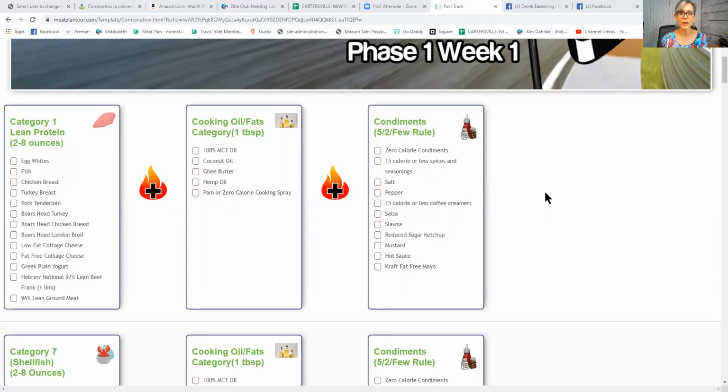We've got category 1, lean protein. And I'm going to go right to category 7 real quick. Category 7 is shellfish. Guess what? It's really just a lean protein. So category 1 and category 7 are the same thing. They are lean proteins. Then we've got category 2, fibrous carb. Category 3, energy carb. Category 4, protein plus fat. Category 5, fruit. Category 6, superfood.